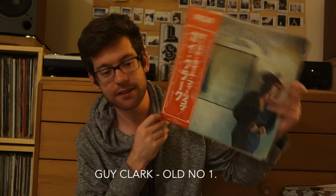It's an outlaw country record is the genre. I hate using that term, it doesn't really sit right with me, but I guess that's the way you describe it. Absolutely beautiful, gorgeous, really not personal, but intimate lyrics. It has a strange nostalgia. I don't know how to describe it. It's really great. It sounds absolutely wonderful. Guy Clark, Old No. 1. This Japanese press sounds fantastic too.